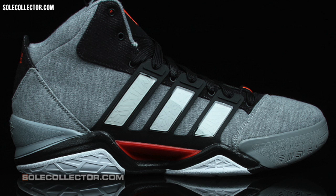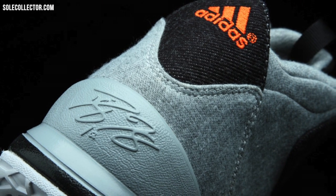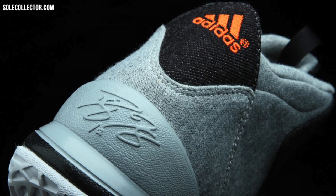Coming in at number 3, we're going to take a look back about a week or so with Adidas. First up is the Adi Zero Rose 2.5 Hardwood Heather, and the second is the Adi Power Howard 2 with the same name. Now, these models were released as lifestyle versions of the popular performance versions, and they both feature a heather gray and black denim colorway that's accented by high energy orange. They definitely look really nice.